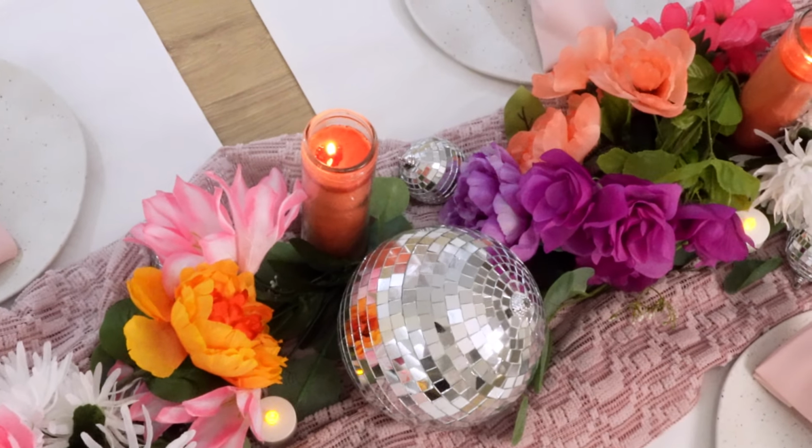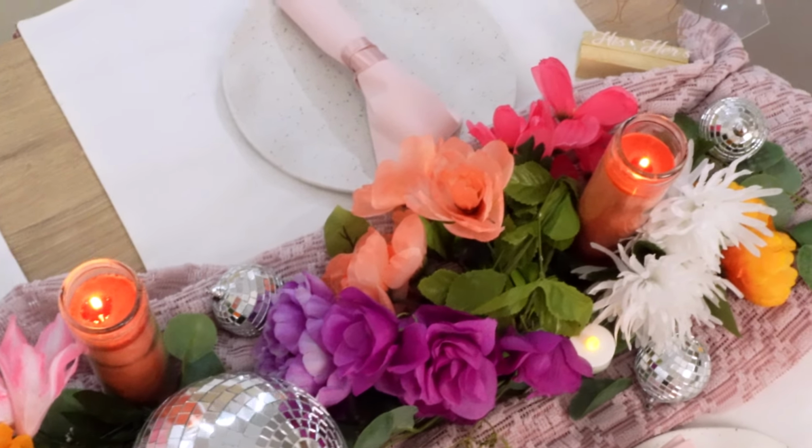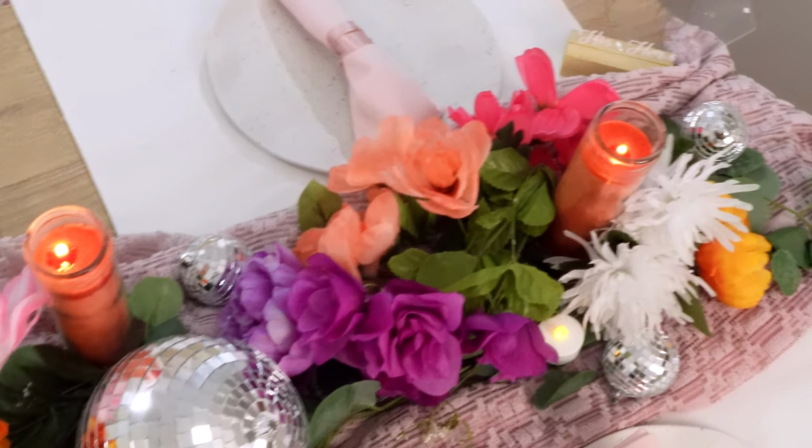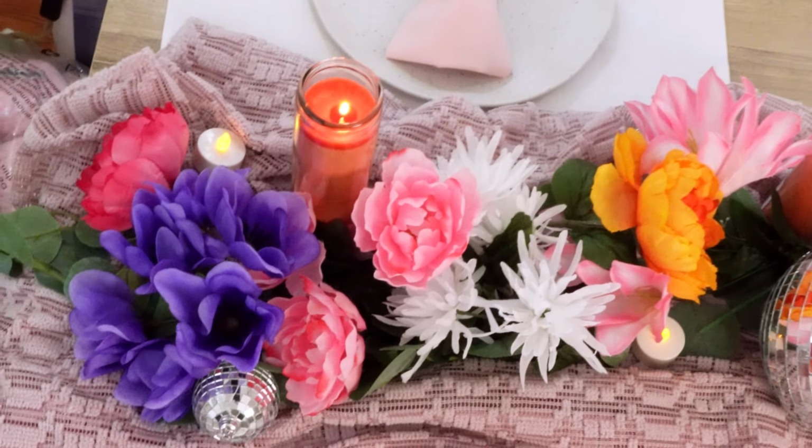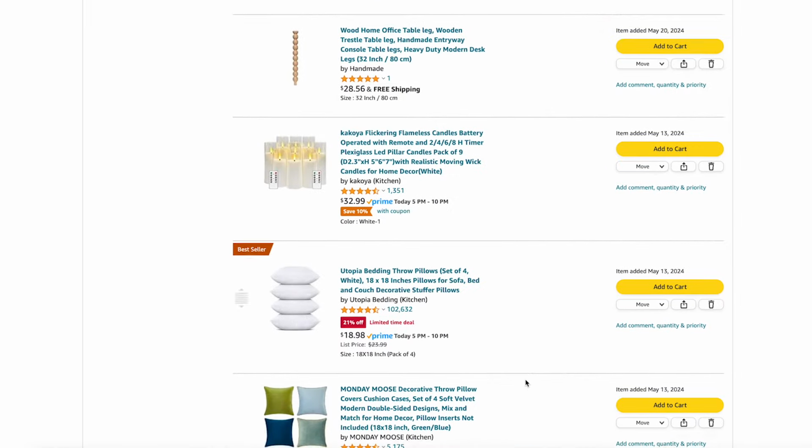You see here, I made a tablescape. My tablescape was completely thrifted and I did this for under $50. So it goes to show that you can truly get this done on a budget. Now I made an Amazon list that has all the essentials at the lowest price points that I could find that actually has good products. I bought some of these things just to see what the products are like. So I made a complete list so you guys can check that out.